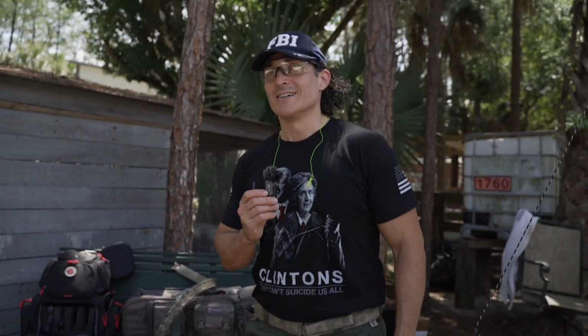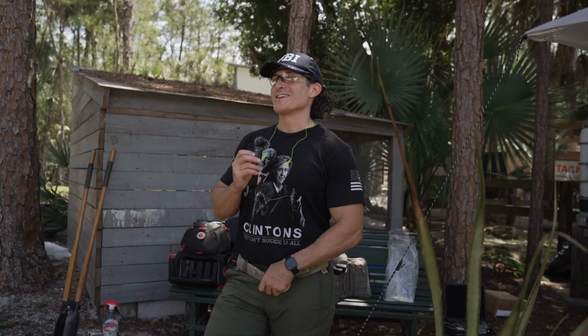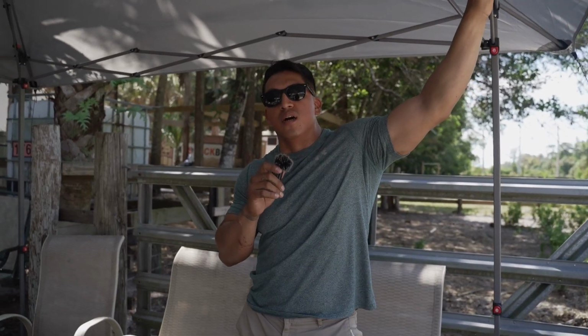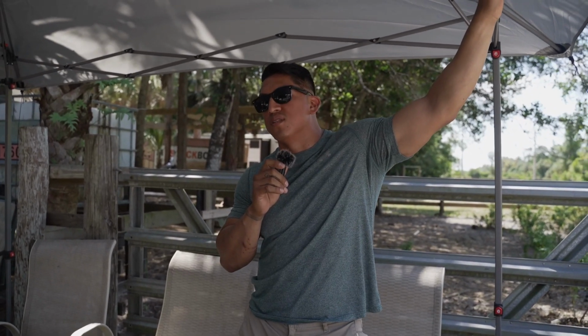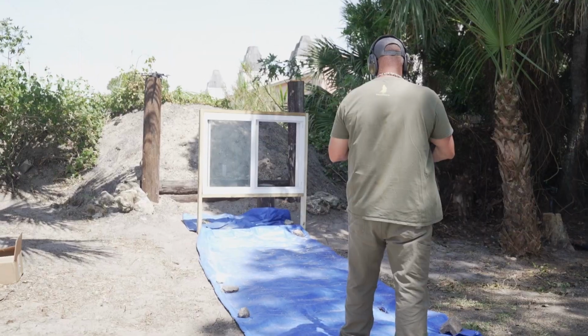Oh yeah. Oh wait, this is the MTX, right? Okay, yeah, it's not gonna go through. I think it's gonna stop. I think it'll go through the first and get stuck in the second. No, I don't think it'll go through. I believe it'll stop right at the second pane. Yeah, second pane, for sure. Going hot!